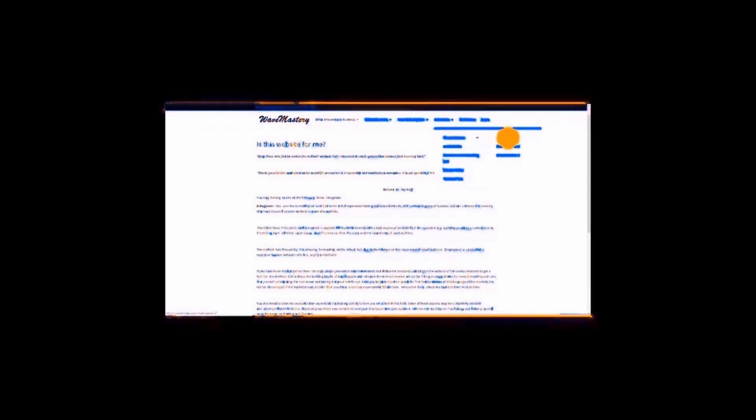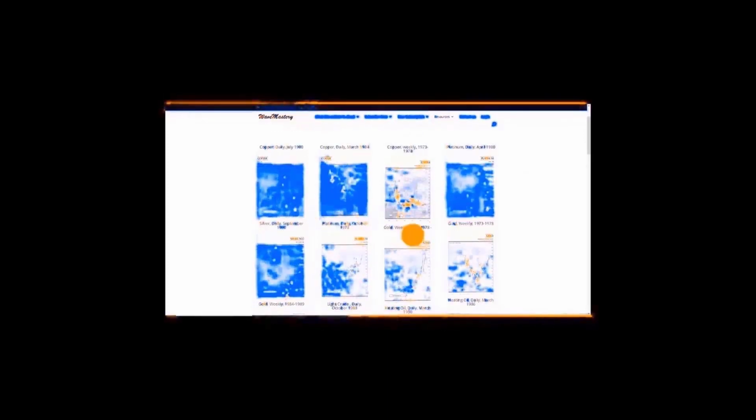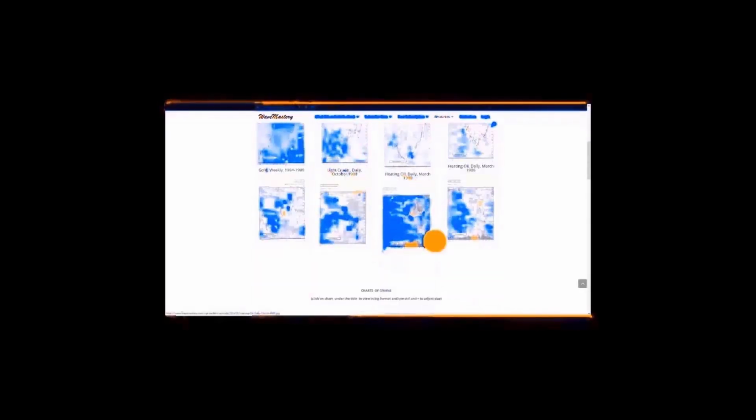Now I have here resources. There are chart galleries right here, chart 1, 2, 3. There are plenty of charts here that give you an idea how I go about subdividing various market action here. I covered a lot of markets, and you can see there is history here that could be very interesting for you to just go through.